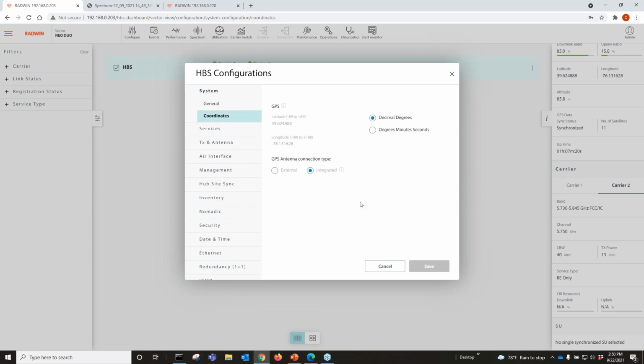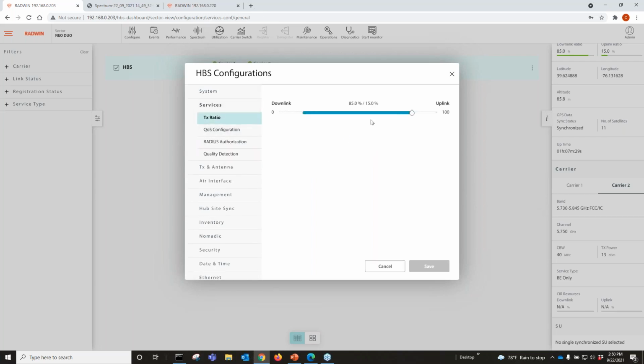GPS coordinates, this is telling you how you want it to be displayed. By default, it's in decimal. If you want degrees, minutes, seconds, just check that and hit save. My asymmetric, remember I was saying I can go to 85-15, that's it, and that's all it's letting me. I can use my left and right arrow keys on my keyboard to do 0.5% increments if I want to be granular, or I can use my mouse and sweep that all the way. It can go the opposite direction, all the way to 15-85.